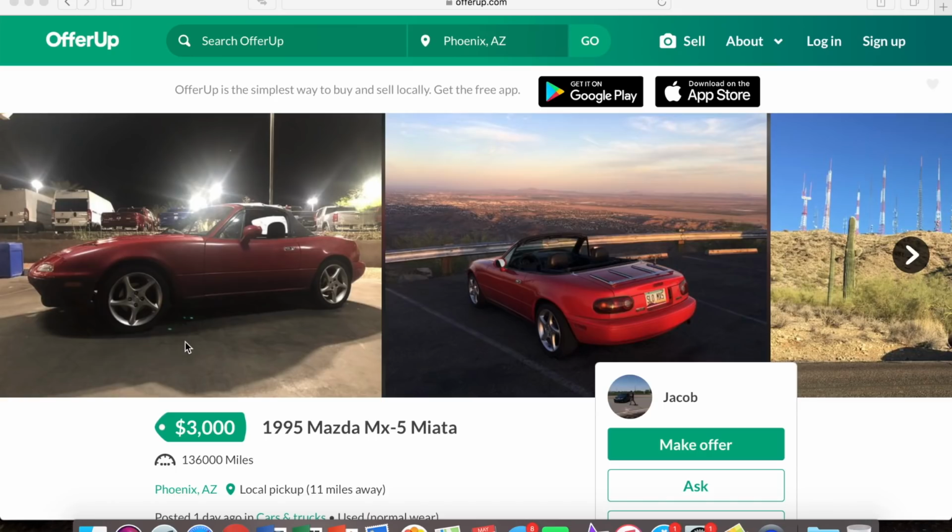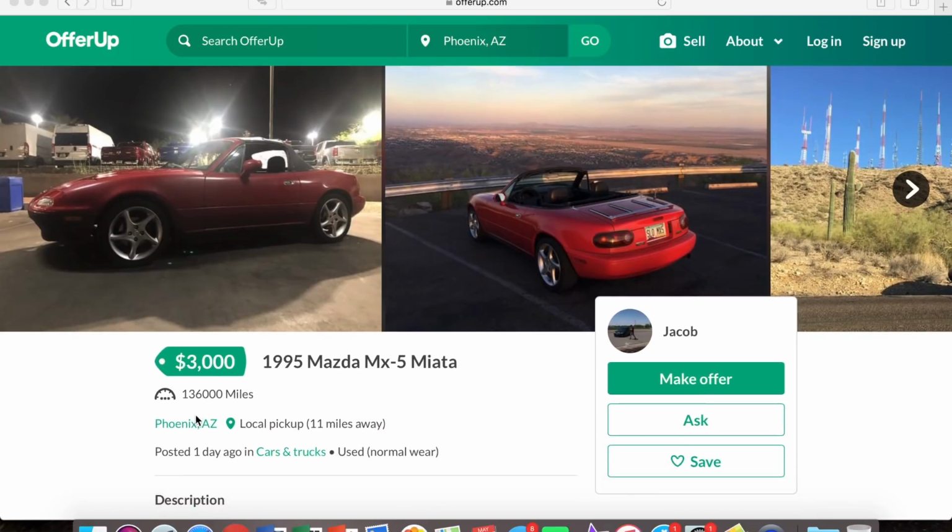So here you can see pretty clearly, this is just OfferUp's format: $3,000, and it says the year, 1995 Mazda MX-5 Miata, 136,000 miles right off the bat, as well as my location. Before I get into the actual ad itself, I want to talk about the pictures, because pictures are incredibly important. All the pictures that I'm going to show you are old pictures of the car. I didn't take any of these just for the for sale ad.